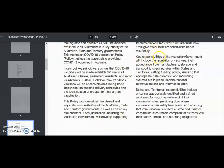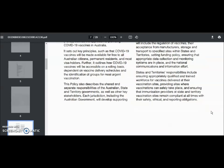Key responsibilities of the Australian government will include the regulation of vaccines, their acceptance from manufacturers, storage, transport, specifying sites within states and territories, setting funding policy, ensuring that appropriate data collection and monitoring systems are in place, and the national communications and information effort. States and territories' responsibilities include ensuring an appropriately qualified and trained workforce for vaccines delivered at their vaccination sites, providing sites where vaccinations can safely take place, and ensuring that immunisation providers at state and territory vaccination sites remain compliant at all times with their safety, ethical and reporting obligations.